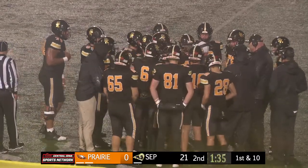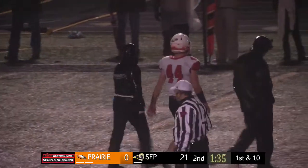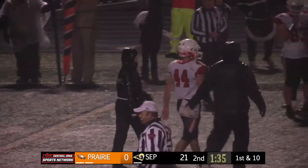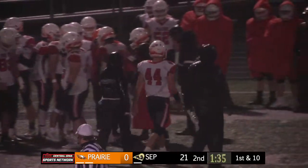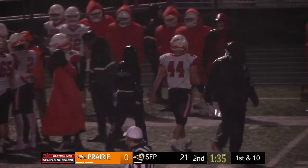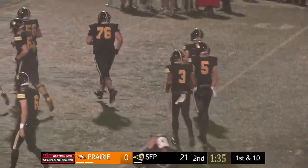Valley looking good over Cedar Falls. Weather changes a lot. I mean, it's a big factor. I'm sure a lot of people would have loved to play last night. 8-player got lucky. They finished all their games last night. Tate Jones walking off under his own power. That's good to see for him.